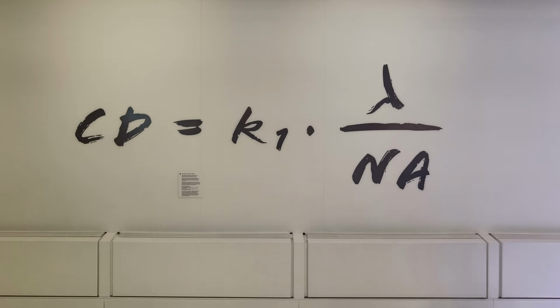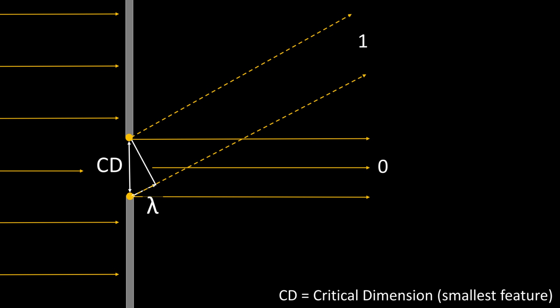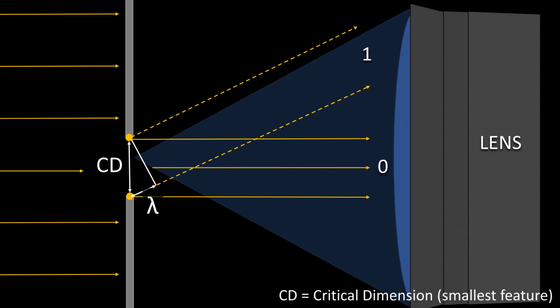So on the walls of the Experience Center you can find this formula that captures the essence of everything I've shown in the animations. And not accidentally, it's also the foundation of all the work that's done here in the field of imaging. It says that the size of the smallest feature that can effectively be imaged, also called the critical dimension, is equal to a parameter called K1 times the wavelength of the light, lambda, divided by the numerical aperture of the imaging system. And if your critical dimension is small, the diffraction will fall outside of your lens, so we can either decrease the wavelength or increase the numerical aperture of the lens. Both will allow smaller features to be imaged.